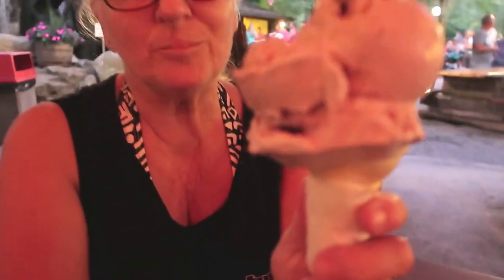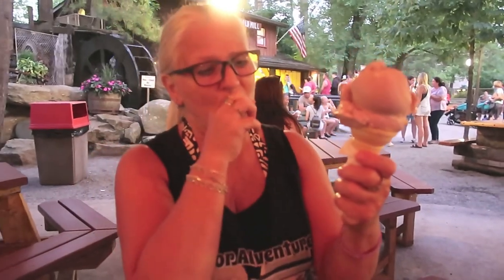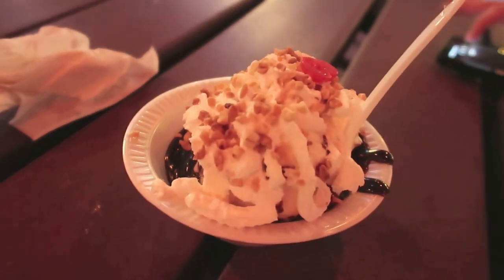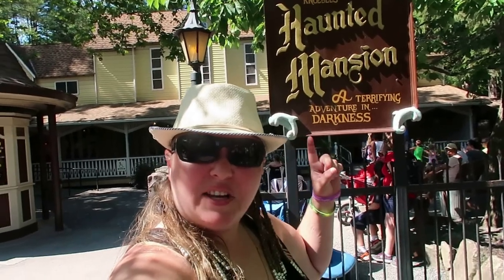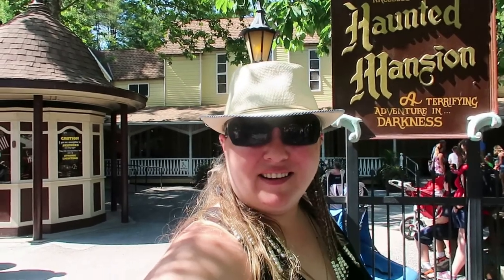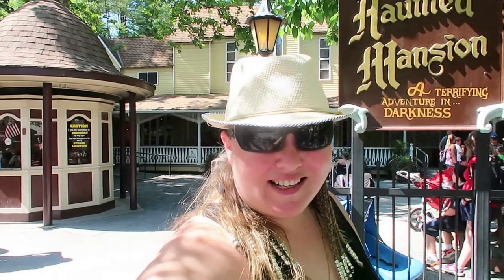This is one scoop. $3.25. Oh my gosh. And what kind of cone did you get on? Just a regular cone. That's black cherry. Oh my gosh. And it's melting fast. I pledge Sunday for $6. This was $6. All right, guys, so this is Knoebels Haunted Mansion, and it is terrifying, as you're gonna see here.